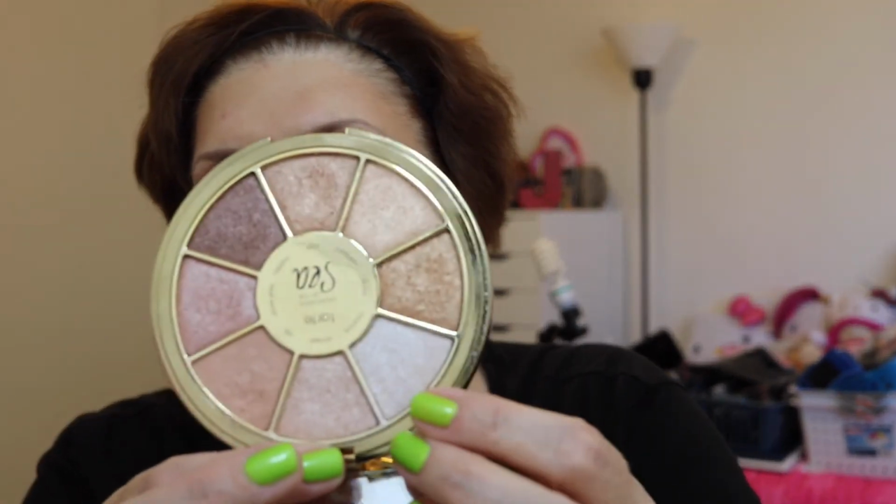And then another usage for this palette, I like multitasking as much as possible. I used Treasure and Escape, so these two lighter shades, as a highlight. So down the tip of my nose, cheekbones, Cupid's bow, whatnot. I just incorporated this palette into the highlight situation as well.